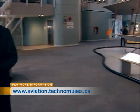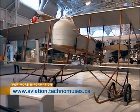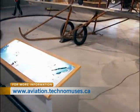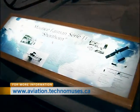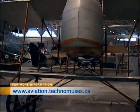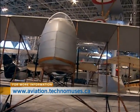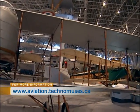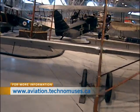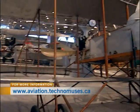Well, I mean, you don't very often get to see these types of machines up close, let alone have the information right in front of you to explain the history behind them. Absolutely. The aircraft that we're looking at right now is called a Farman. This actual aircraft flew all the way around Australia. The only problem he had was when he landed in the field, sometimes the cows actually ate his lower wing, so he had to repair it. So that's the kind of crazy stuff that these aircraft represent.